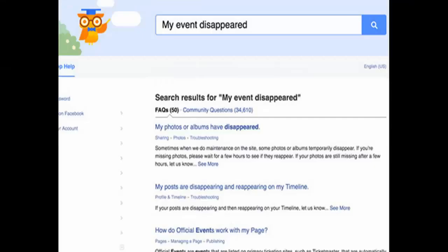15. Help forum is useful and intuitive. Just type your issue in the search bar. You'll then get posts by the Facebook help team tangentially related to your issue.